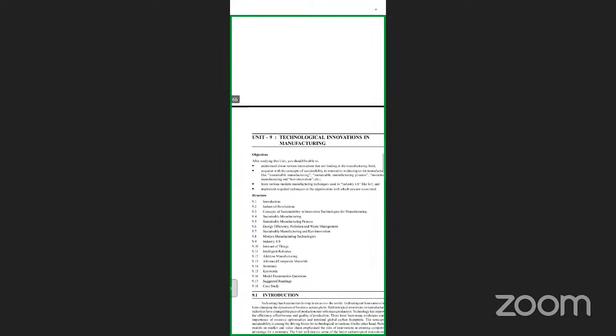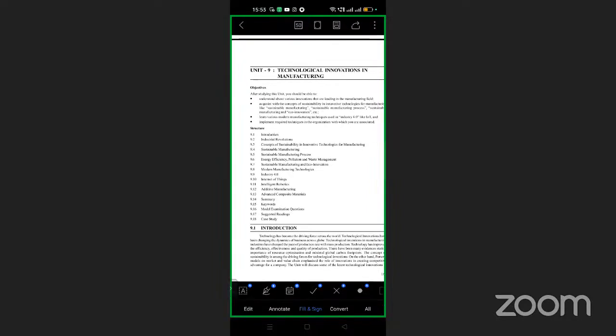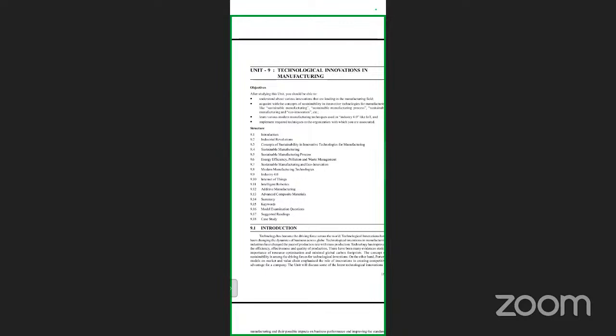Next is block 3 that talks about innovative manufacturing systems. So what are the different innovative manufacturing systems that are available for the manufacturers? Under that, we have 3 units. That is technological innovation in manufacturing, modern manufacturing methods, automation, and robotics. So let's look at what the technological innovations are that are available in manufacturing. So you all know that we are in Industry 4.0, yes. So what are the changes that are available? Technological change, the changes that are available.